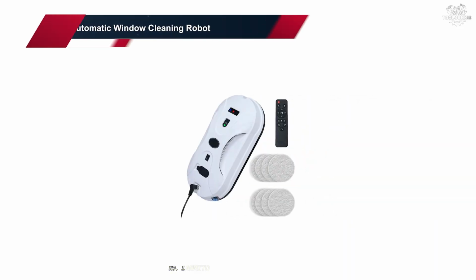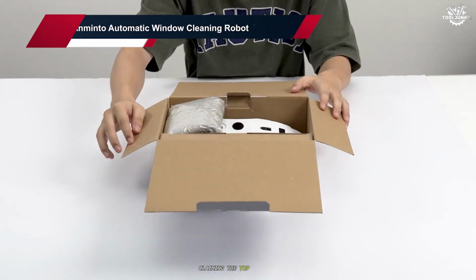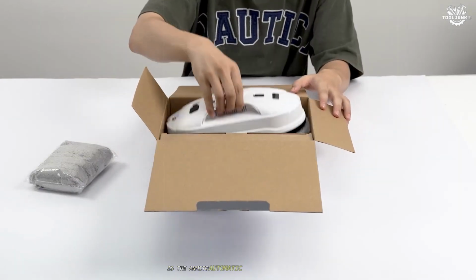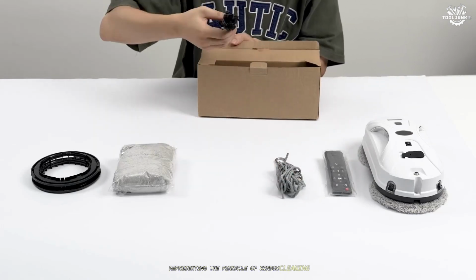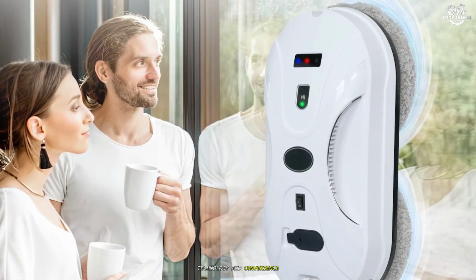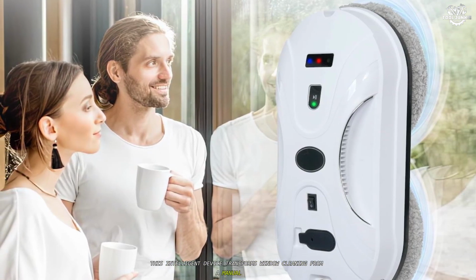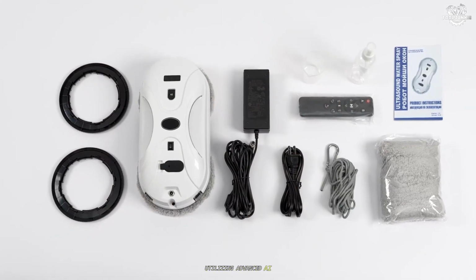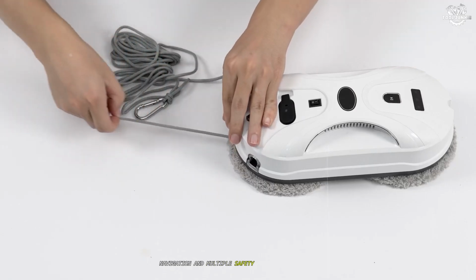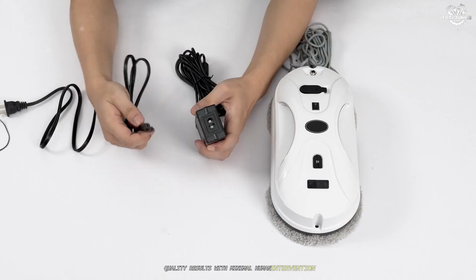Number 1. Anminto Automatic Window Cleaning Robot. Claiming the top position is the Anminto Automatic Window Cleaning Robot, representing the pinnacle of window cleaning technology and convenience. This intelligent device transforms window cleaning from a manual chore into an automated process, utilizing advanced AI navigation and multiple safety systems to deliver professional quality results with minimal human intervention.